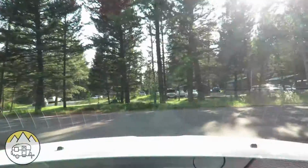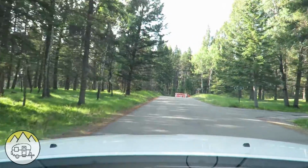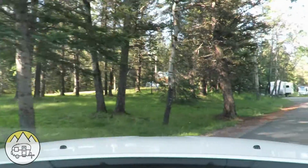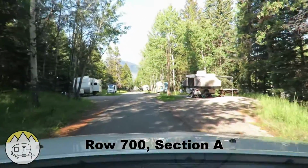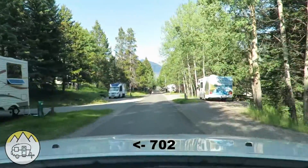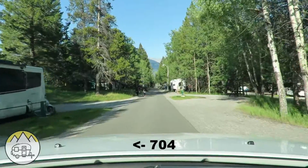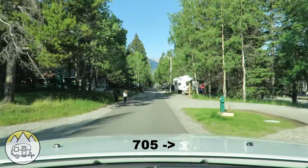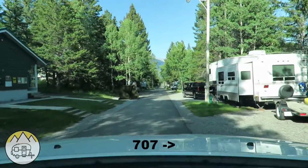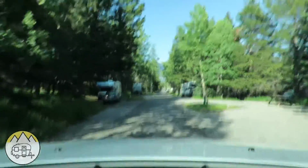We're going to go up another block to the 700 row. The houses you just saw, and the cars that we just passed turning, is staff housing and parking. 701 through 750. We're now heading to the east. Again, each row is east-west orientated. A section. All sites are single units. Restroom facility between the 700 and 800 row, in all sections A, B, and C, in the middle of the row.